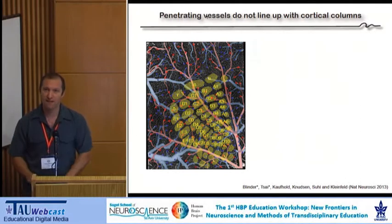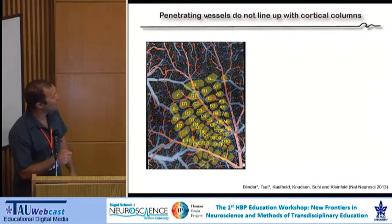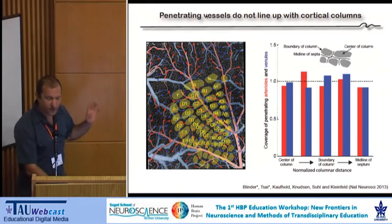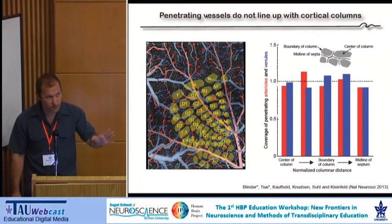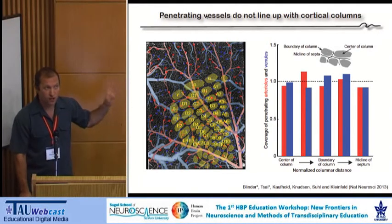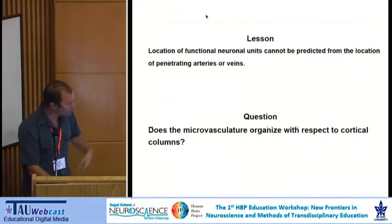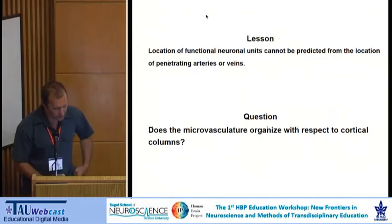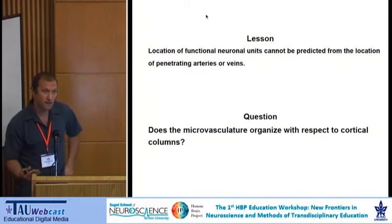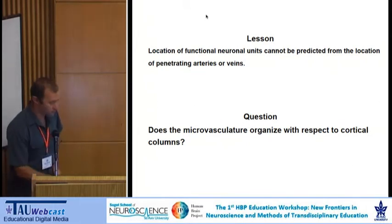So we basically mapped the entire somatosensory cortex of these animals to have all the columns and all the penetrating arteries and veins in the surrounding, and we reached exactly the same conclusion. So there's a feature here: if you're looking at where pipes are located in the cortex, you cannot tell where neurons are. Okay, this is important. This is what we basically learned from that, and then we moved to ask whether the organization of the microvasculature might tell us something about the location of neurons.